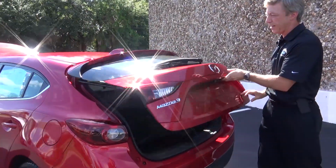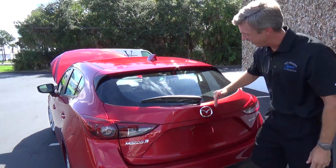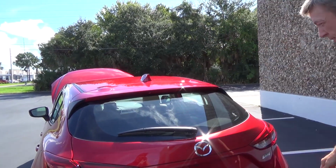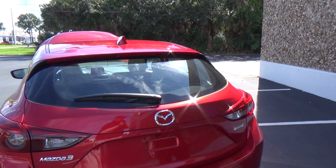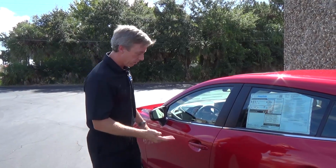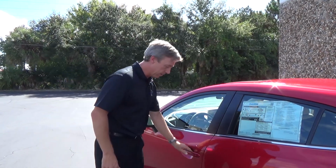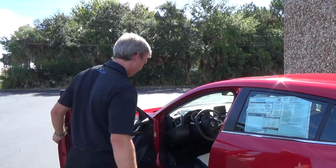Nothing real special in the back, similar to the Touring. I did want to point out, it doesn't look like you have much visibility out of the rear, but from inside the car, even with this aggressive sloping trunk design, still nice visibility from the inside of the car. Okay, I also wanted to point out the smart key interface with the car. Key's in my pocket, and the great thing about that is I get to the car, I don't need to pull the key out. Just press this button, door opens, and we're in.